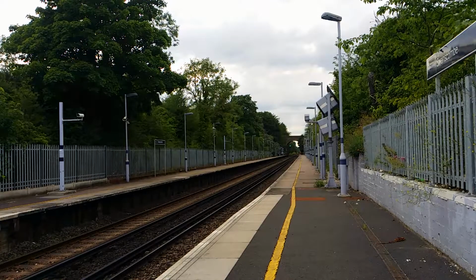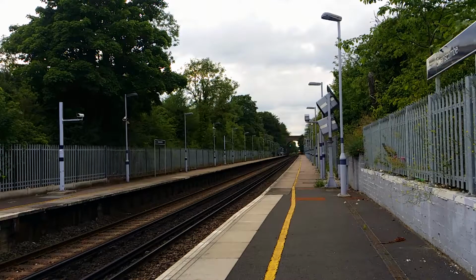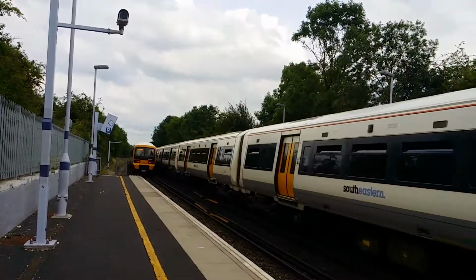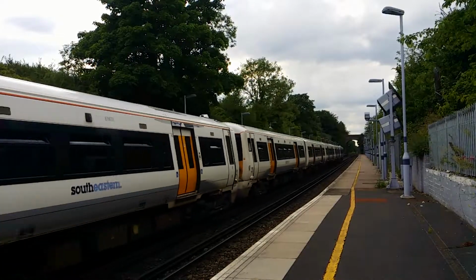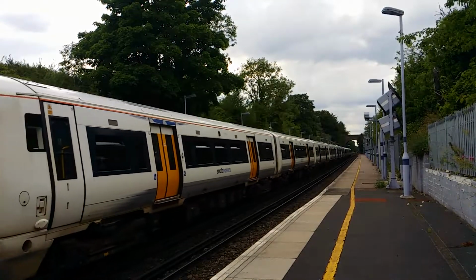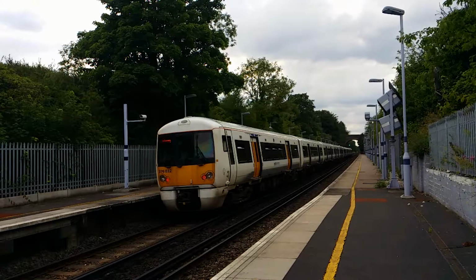Oh, that's got a few minutes until it comes in. This is delayed though. So the Networker is just coming over the hill. Okay, so we'll get what this is formed of after this has passed. Oh no, it's 465239. This is not that one. This is 376 something, 032, on 2 Delta 56, the 1707 Southeastern service from Gravesend to London Charing Cross via Sidcup and Hither Green.